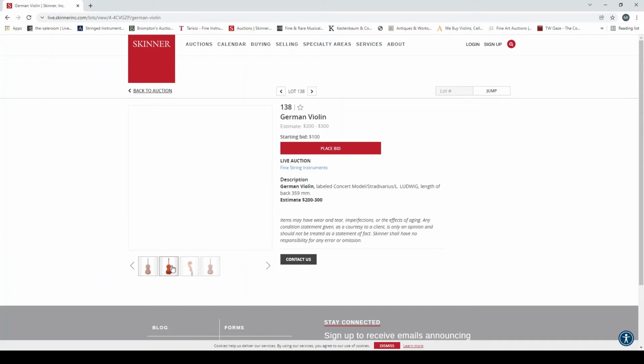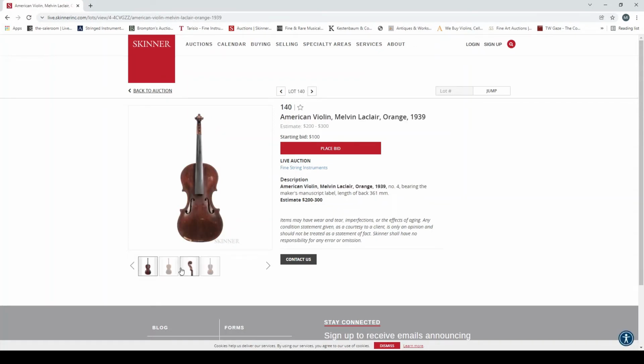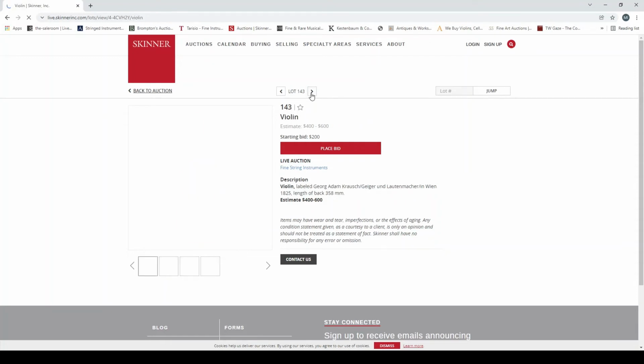German violin here, labelled Strad. Just a violin, no more information than that. American violin by Melvin Laclaire from Orange, 1939. German violin. French violin, Mircourt, 1900. A violin.